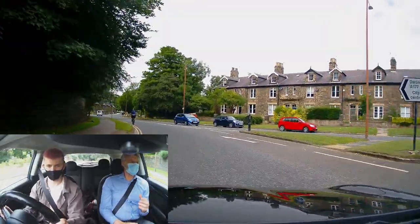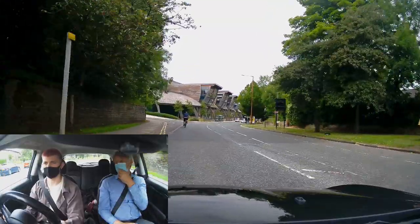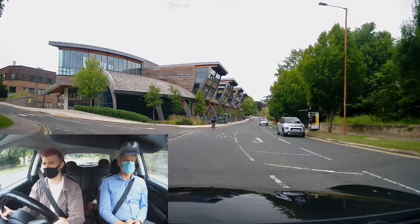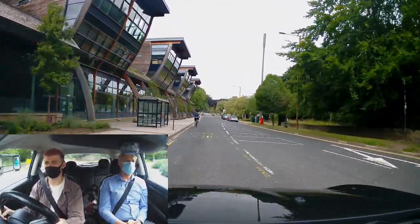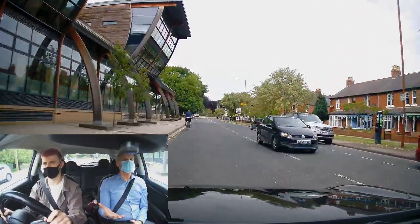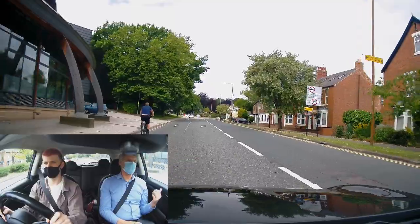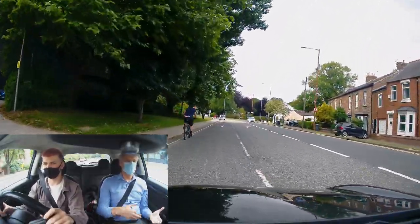Do you know how to deal with a cyclist? Not really. Just check your mirrors and go around it, if it's safe to do so. Give them about 1.5 meters. He's actually going faster than us. Where are you going? No, I've not given instructions, so where are you going? Straight ahead. No. Should have done that. Just brake, just get behind him. Now if you're going to overtake him, then I would have put your foot out.